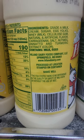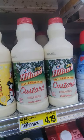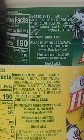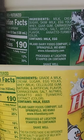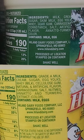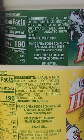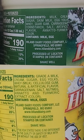It's really not. But then my eye drifted over to next to it is this custard stuff. And I was like, hey, what's in that? So I compared the ingredients here. The custard doesn't have the cellulose gum, and it has skim milk. I guess they cut some of the milk with skim milk. And the rest of it seems pretty much similar.